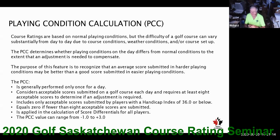That way, it encourages the calculation of the PCC. The other thing that sort of spins off of this is that no longer will your handicap update right as you post the score, because it has to be kept till the end of the day and it might be subject to adjustment. So that's why if you've entered your score on the day of play, you will not necessarily see any effect until the morning of the following day.